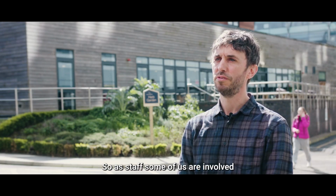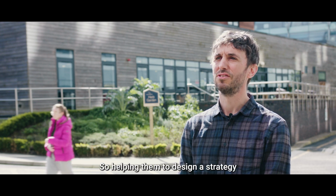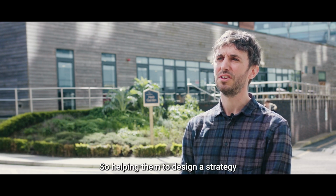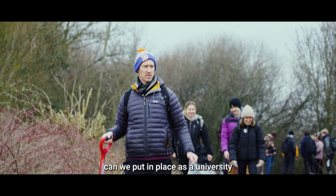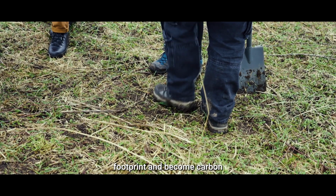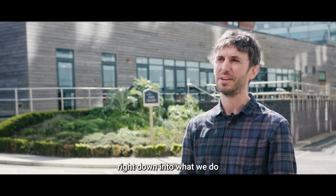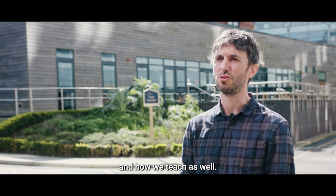So as staff, some of us are involved with the university's climate change strategy, helping them to design a strategy, thinking about what sorts of policies we can put in place as a university to help us reduce our own carbon footprint and become carbon neutral by 2035. And that kind of ethos is embedded right down into what we do and how we teach as well.